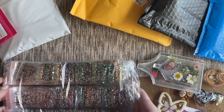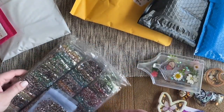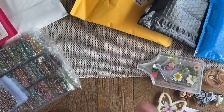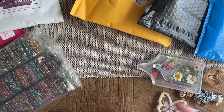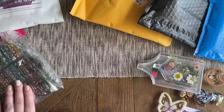And the nice thing about getting almost a sample set like this is that even though you don't necessarily get a bunch of one color, it gives you a lot of options to try. So you can see which color works, and then go back and order a full size bag of whatever color you decide that you'd really like. So yay, I feel like they were really cost effective as well.